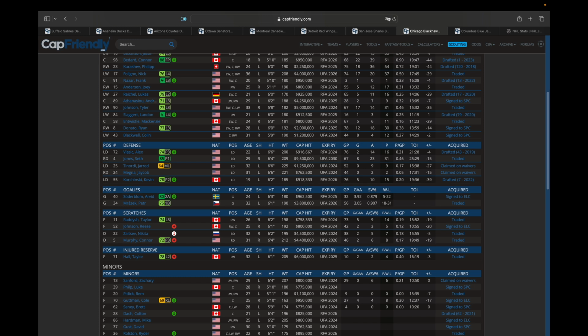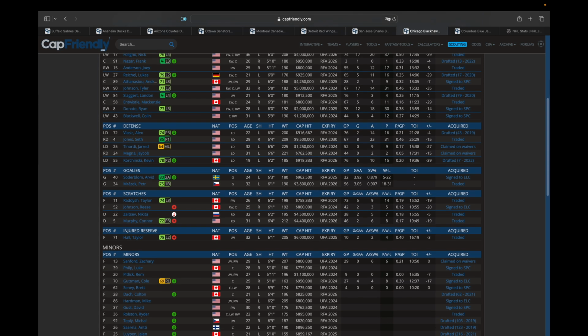In the depth, they have Jason Dickinson, Ryan Donato, so nothing that's really great. So they have a lot to build. In the goalie section, they don't have anything really. I don't know if I missed something, but in my notes I said I don't know, not looking good. If I look here, Arvid Soderblom, 24 years old, .879. That's not good. Peter Mrazek, he's 32. He's UFA in 2 years. So yeah, I guess my notes made sense. I don't know, not looking good.